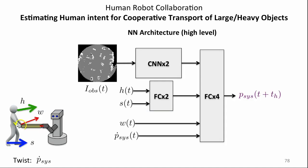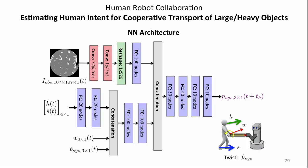And so at a high level, this is the objective that we had. Using all of this input, if I assume a Markov process, I only need to look at all of these quantities at one instant. Can I predict on a small time horizon, small being under 2 seconds, what the expected pose would actually be? So here I have a convolutional network that takes in the local map, fully connected networks that have this association between the head and the step, because I think they're associated in the position. And then all of these are combined with the wrench and the twist to have an estimate of the final pose.